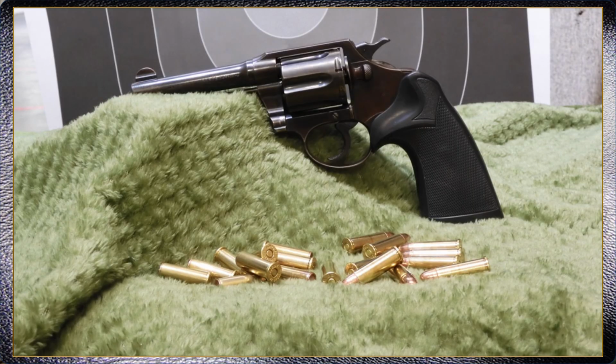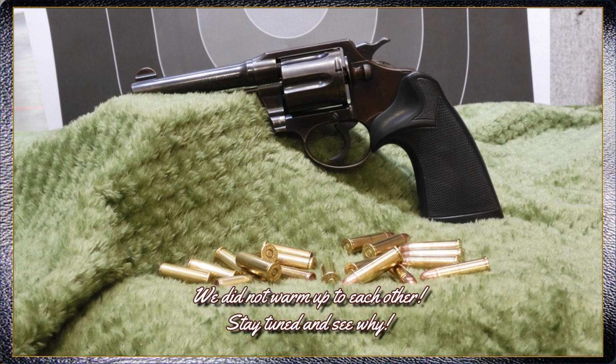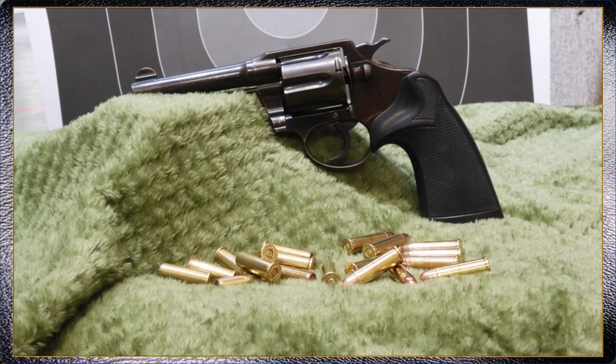With MagTech 158 grain FMJ flat nose and PMC 132 grain FMJ on hand, I am hoping that Colt Police Positive Special and I can demonstrate our capabilities. From a cold barrel, first shot ever in my hands, I am sure that we both will warm up to each other and provide a good shooting experience for you to witness. So, let me get things a-going.